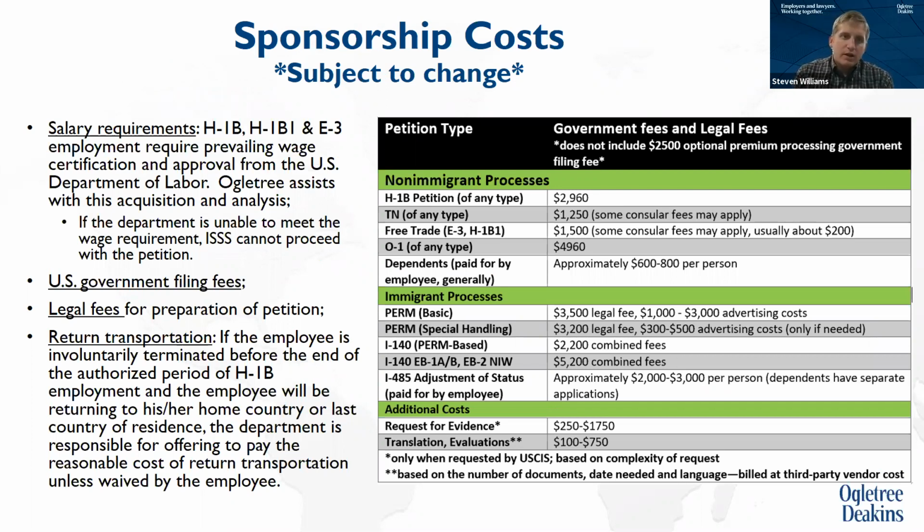We talked about H-1B prevailing wage requirements. That's one thing that we're going to confirm, and if there are issues, we'll talk with you about them. U.S. government filing fees depend wildly on the type of petition, anywhere from $400 up to $2,500, not including premium processing, which is $2,500 by itself. Return transportation.